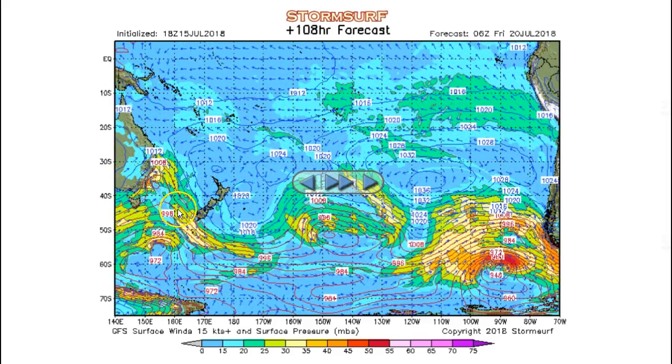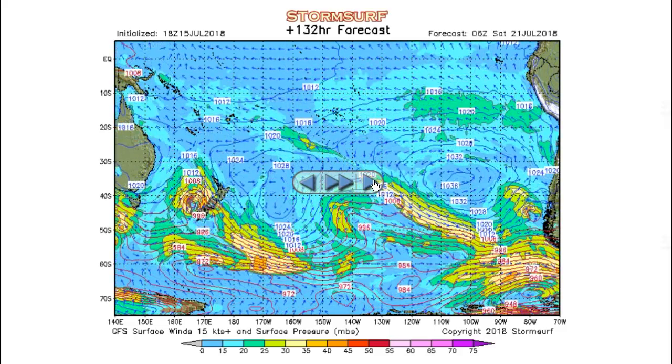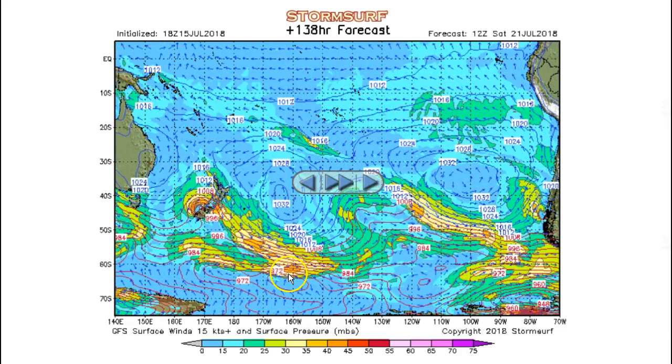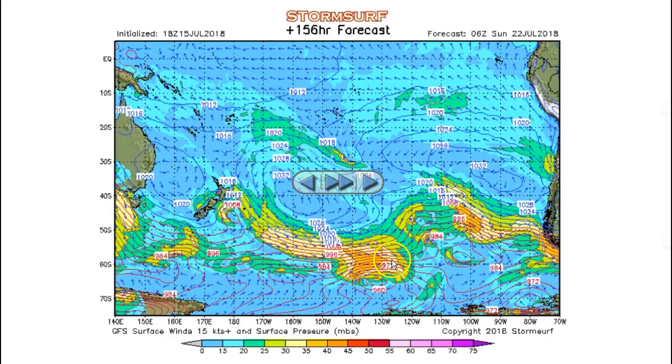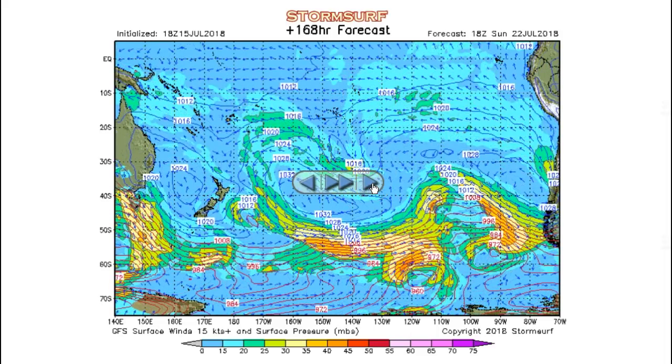Now we know the jet is supposed to start pushing south. The ice line somewhere down around 65 here. We see no fetch of interest as we get into Friday. And there you go. We see fetch all push south. Not a good sign. And that basically continues into Sunday. And there we are. We're at the end of the model run. So one good solid system forecast.